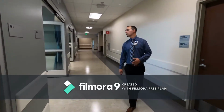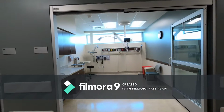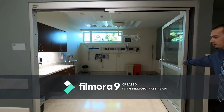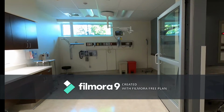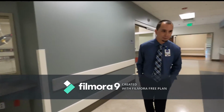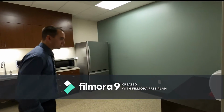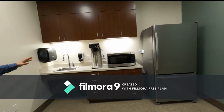Moving down our ER corridor. This will be our second ER room here, exactly the same as the first one. Our third ER treatment room here with these breakaway doors. Normally these would actually be closed, but we have them broken open as far as possible. Moving on down here, we do have a staff lounge over here. This will be a staff lounge for our ER staff. It's equipped with, of course, your standard appliances, with our refrigerator, our microwave, and a coffee maker here.